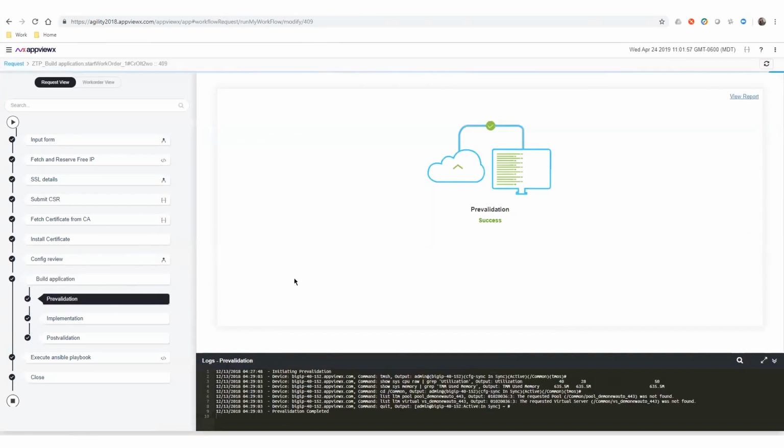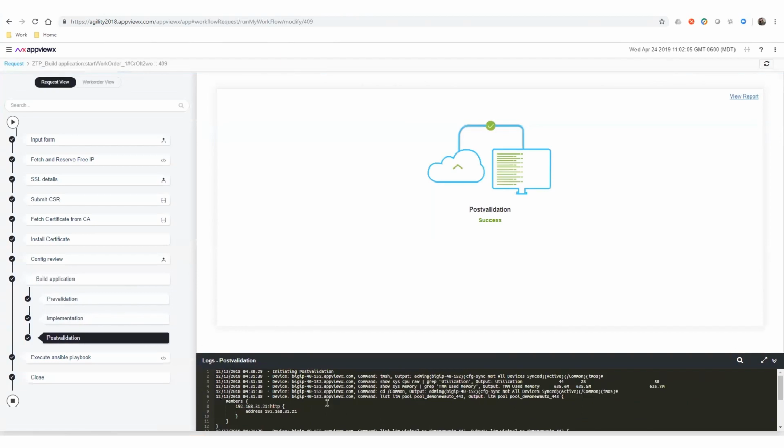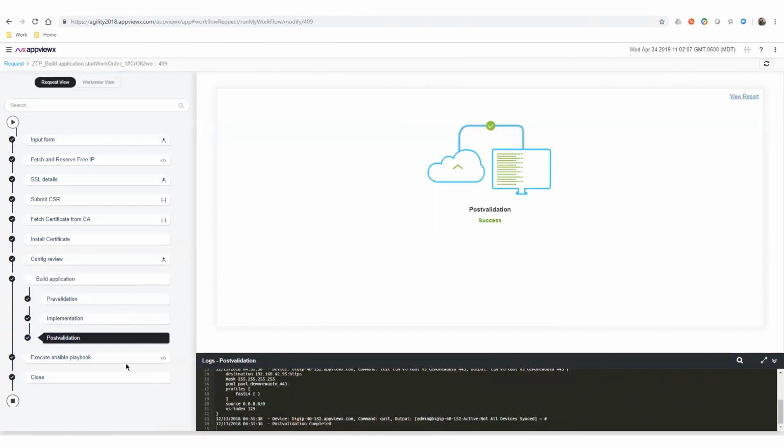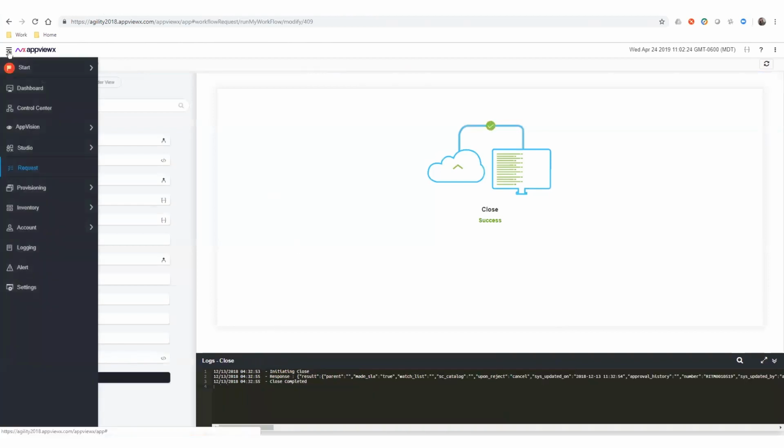I pre-validate. Is the environment in the state that I want it to be in before I implement this? Yes. So I'm going to go ahead and implement. Now I'm going to post-validate. Did I deploy what I wanted to deploy, and what's the status of that deployment? And in this case, it integrated. This is not the ZTP application one. This is one that had integrated with an Ansible playbook for a deployment, and then closes out that particular implementation.